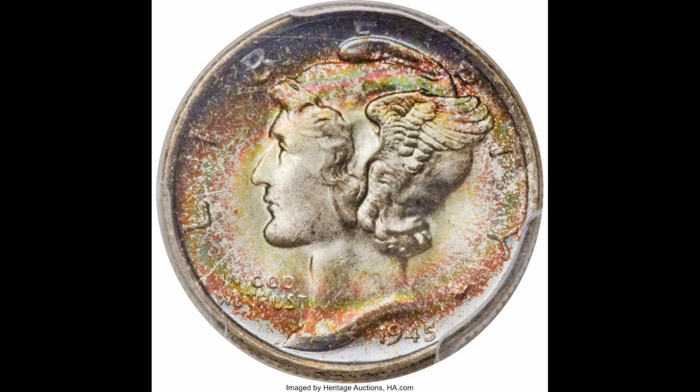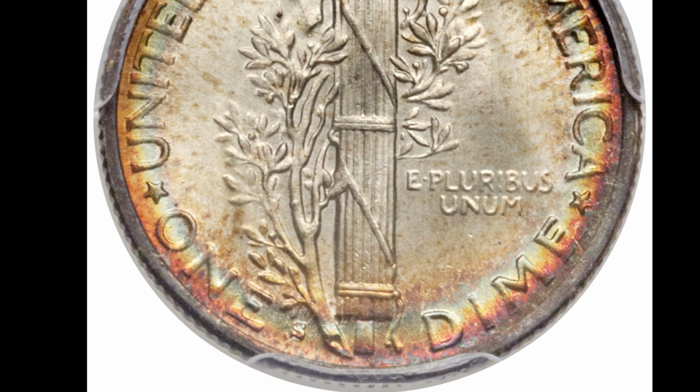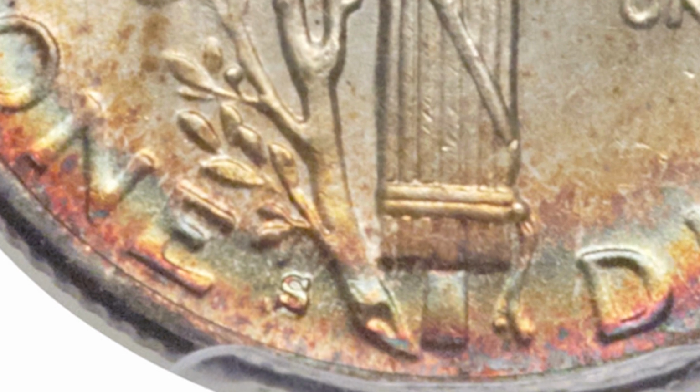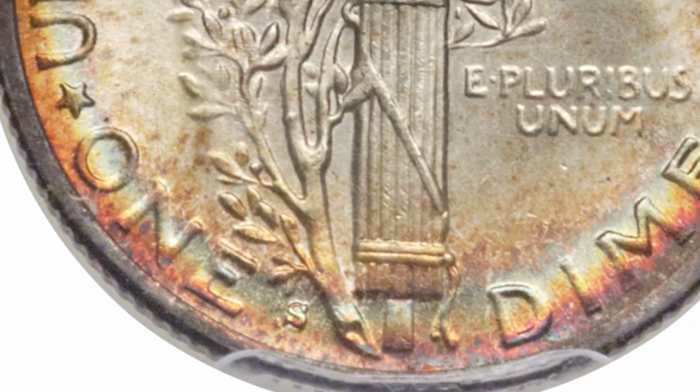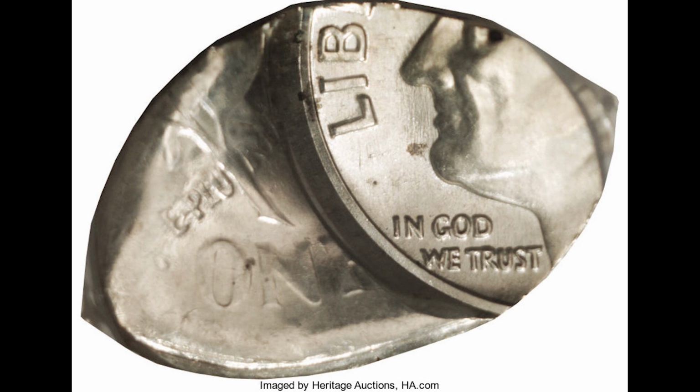Here we have a 1945 S 10-cent Mercury dime with a micro S mint mark graded by PCGS, a mint state 68. Now what you want to look out for on these Mercury dimes that you could have come across in a collection is this small S. Now that's going to be a micro S on the back. You can see that this S is smaller than it typically should be on this coin, so definitely something to keep an eye out for. This one sold for $17,600.